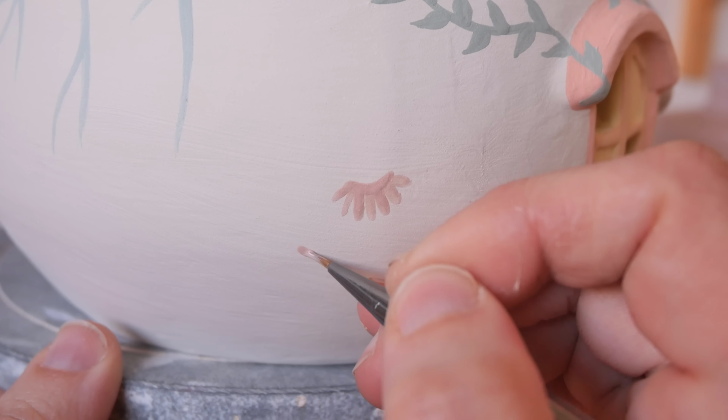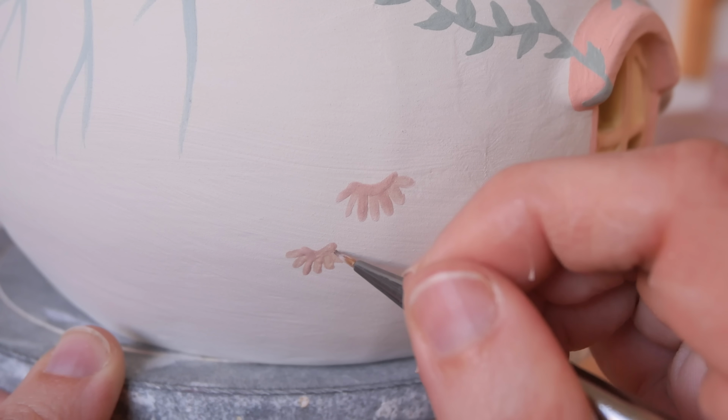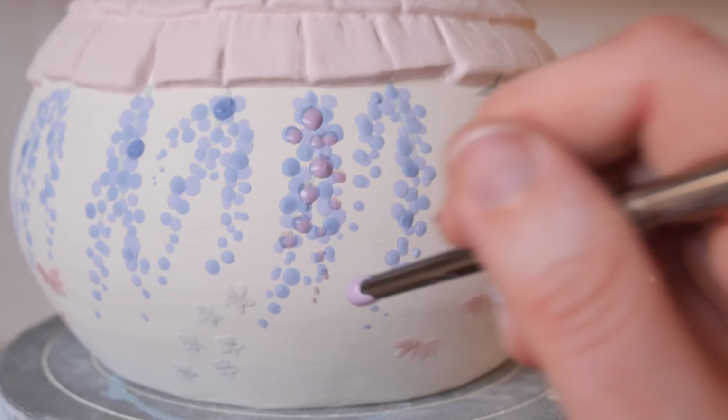Essentially, these are somewhat my signature flowers. This is what I do on all my Aussie animals. This is what I did way before social media days and how I sold my art at markets, and it's just something that is a real comfort for me and something that makes me feel really peaceful and happy.